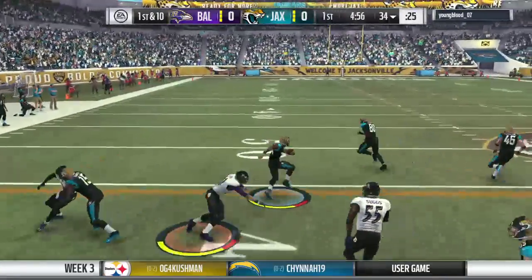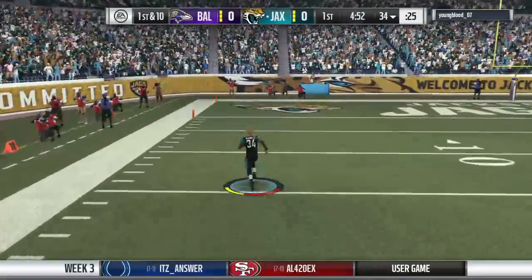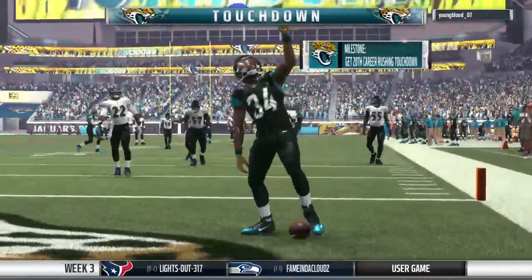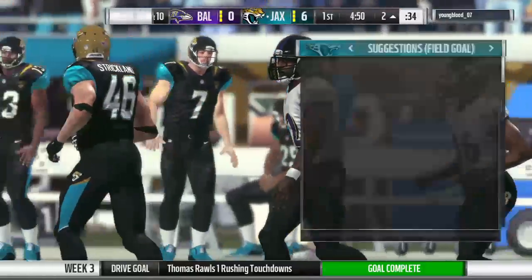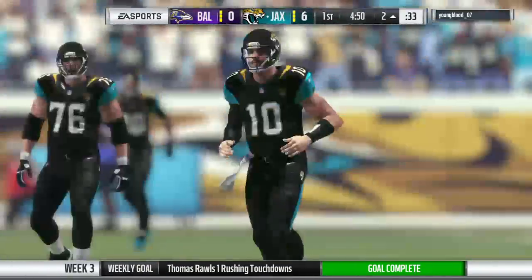Here's Rawls. So quick on the spin. Nice. There goes Thomas Rawls. Touchdown, Jaguars. Rawls, his third touchdown now on the year. And the Jags have taken the early lead.